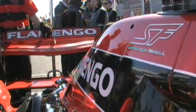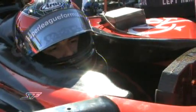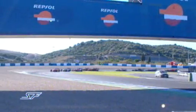Well, race 1 had Liverpool in pole position. The question was, would they hold on to it? Let's find out.